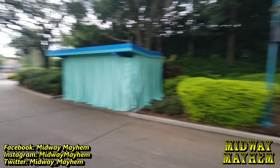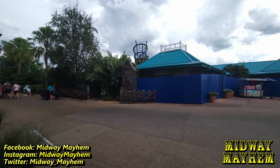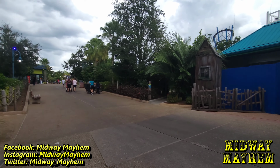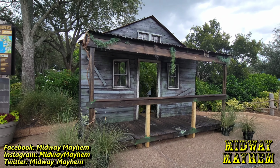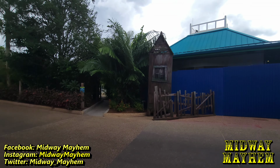zone. Now just over here, some new set pieces have arrived. And by new, I mean, well, they were used last year, but it's new to the area for this year, I guess you could say. They just got put out, but this was a bayou area. Looks like it's returning.